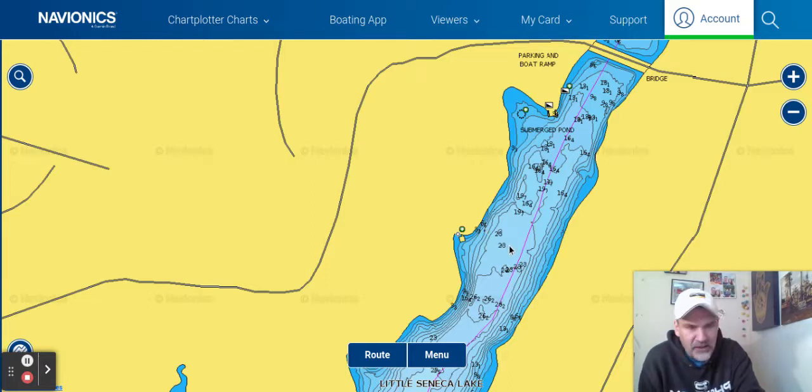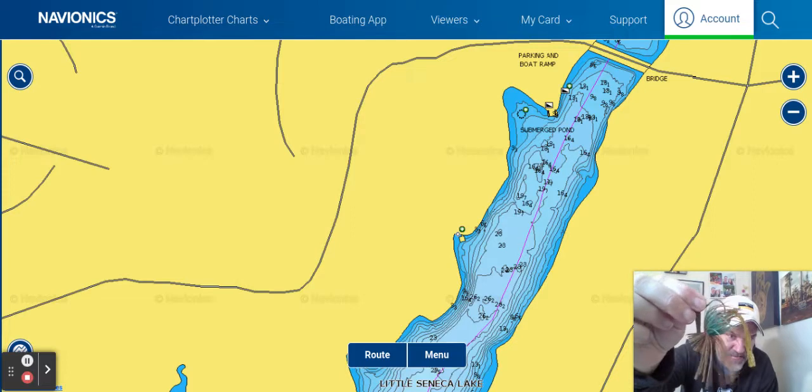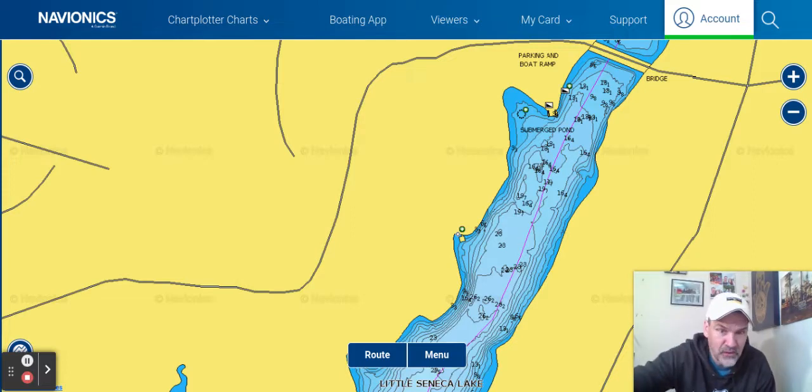Sit right here and throw the drop shot. Just sit right here and throw your ribbon tail. Okay? Wacky rig, ribbon tail worm, drop shot, something, get down there. Okay? That's where I landed a 3.5 pounder with a jig. Okay? Get right in there. Just sit on there and just lay it down and play it.